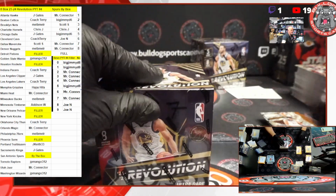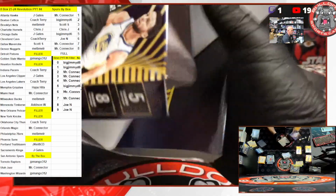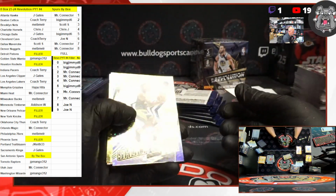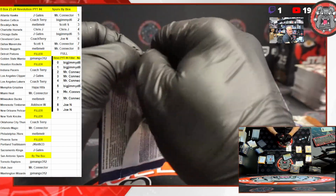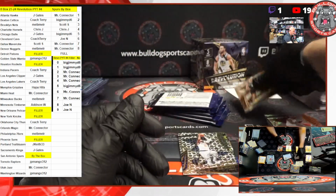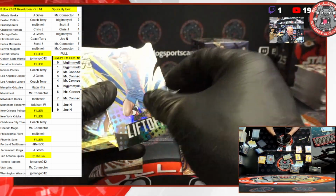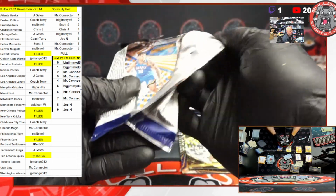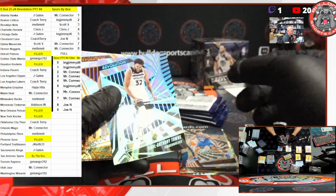All right, next two boxes, 7 and 8. Connectors on the Spurs. That's a Steph Curry. Keyonte George. Jaime Jaquez, the Jalen Brunson groove, the Keldon Johnson base. That's an Oscar liftoff. That'll go to the 0 spot. Keyonte George on the Fractal for the Jazz. Keldon Johnson and a Karl-Anthony Towns for the T-Wolves Sunburst to 75. A nice card there for the T-Wolves.